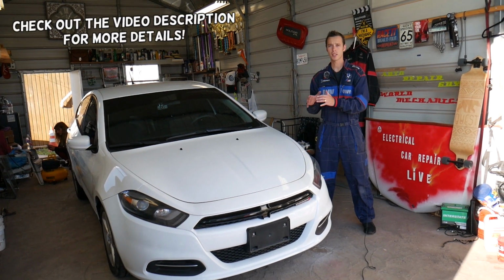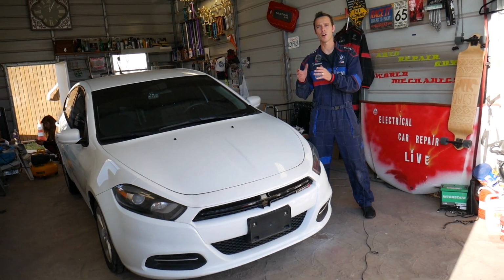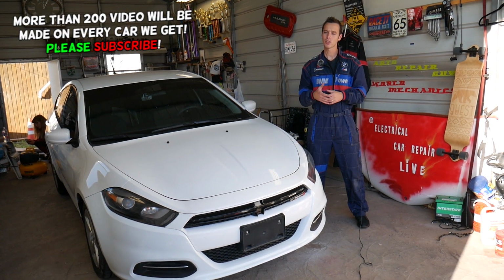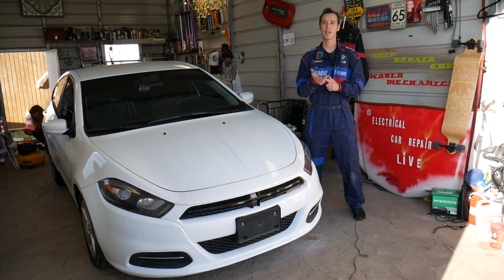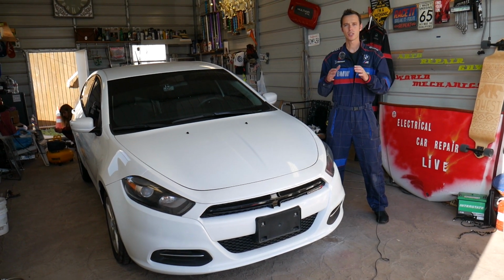If you have a Dodge Dart and your TPMS light, the tire pressure light, is blinking, say it comes on and then goes off and then comes back on again, we'll explain what can cause that now. In some cases your light will just stay on all the time, and that could be due to a low tire, a bad sensor, or a malfunction in the system somewhere that detects the pressure.